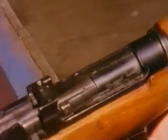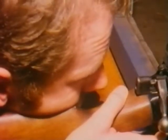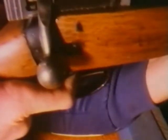Rifle shooting makes heavy demands on the concentration and promotes the ability to stay calm and relaxed when under pressure. It also teaches cadets to have proper respect for dangerous weapons, for these rifles are dangerous, and a strict safety discipline always applies on the range.